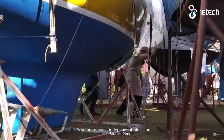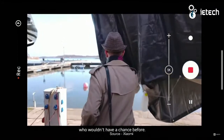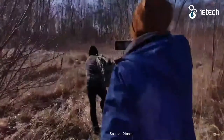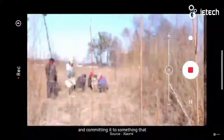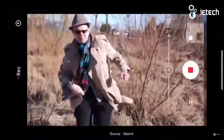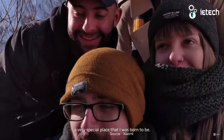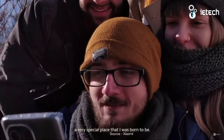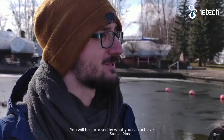Action! It's going to boost independent films and give chance to people who wouldn't have the chance before. Having that little bit of free time and committing it to something I feel really strongly about, it makes me feel like I'm at my very special place to which I was born for. If you believe in passion and never give up, you will be surprised by what you can achieve.